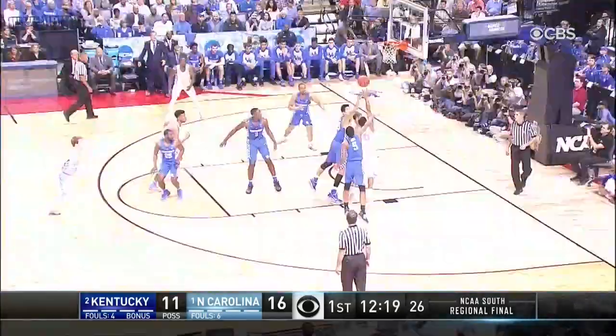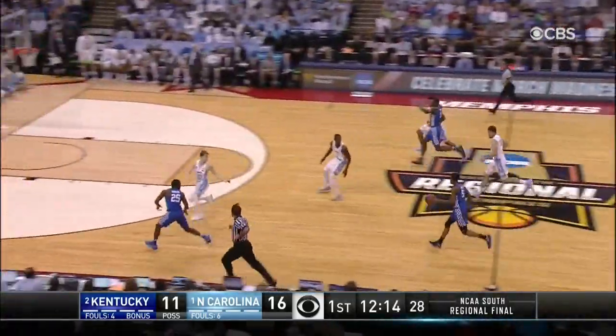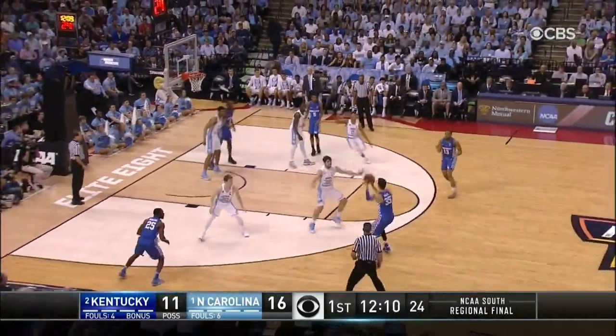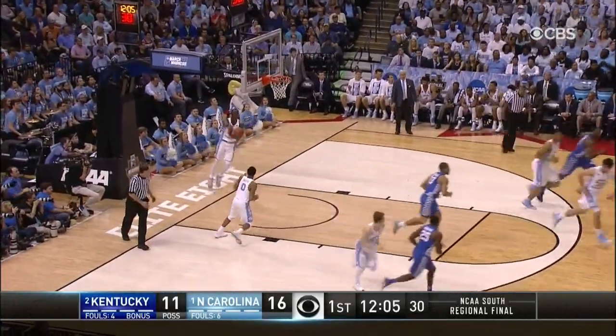Injury to Joel Berry. There's a thread. There it is. Nice move, but the shot's not there. Monk cuts right hard, goes back outside. Willis. That made it compete, and hit.